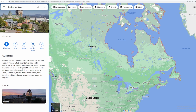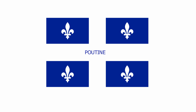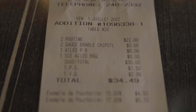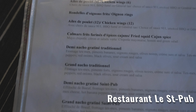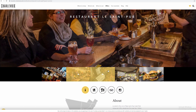Now, if you ever visited the province of Quebec, you will know that everyone recommends trying a local dish called poutine. So, when in Quebec, you do as the Quebecers do. We ended up getting an order of wings and a classic poutine, despite there being other great burger and salad options as well. For the price, it absolutely did not disappoint, and as such, I would add Le Saint Pub to your list of places to visit during your stay here in Baie Saint Paul. I will also leave a link to their website down below.